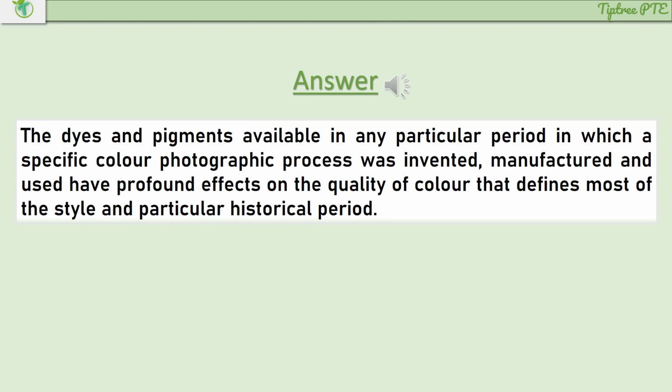The dyes and pigments available in any particular period in which a specific color photographic process was invented, manufactured and used have profound effects on the quality of color that defines most of the style and particular historical period.